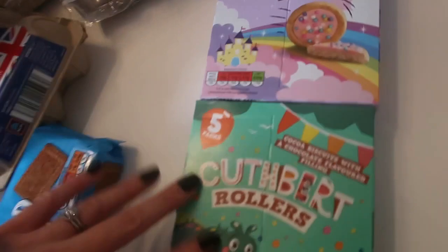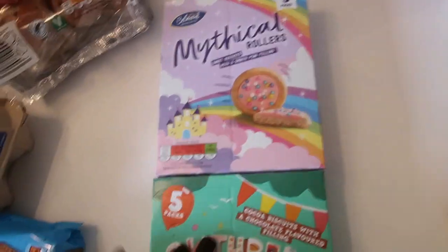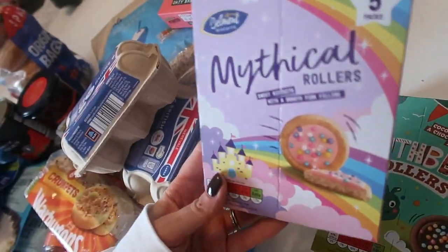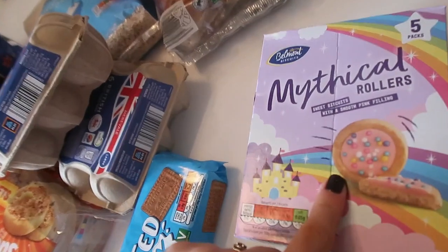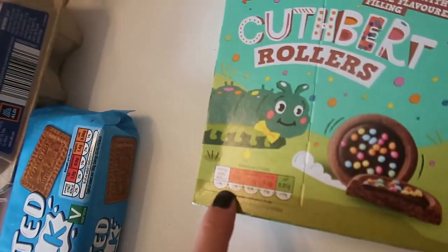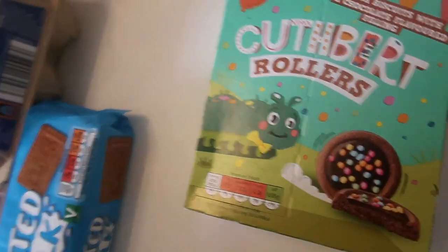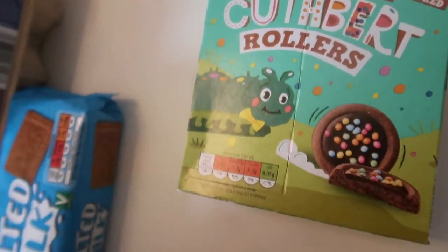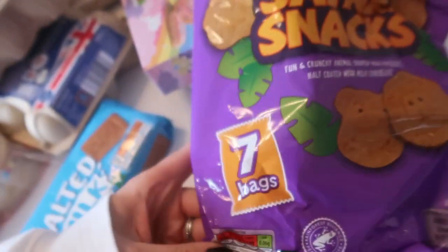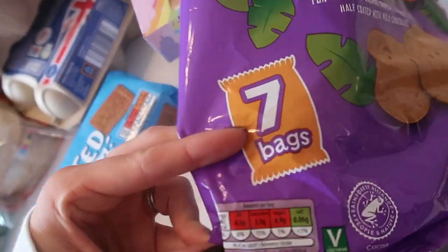Then we've recently discovered the Mythical and the Cuthbert rollers. I personally also love these, but these are just for the snack jars. We do have a little snack jar. I absolutely love these ones. They're like shortbread biscuits with icing on. I've not tried these ones, but I'm guessing they're the same. But they are actually quite high calorie and they are quite high sugar, so they're not something that I let him have every day. And then I've got the safari snacks, the fake animal biscuits.